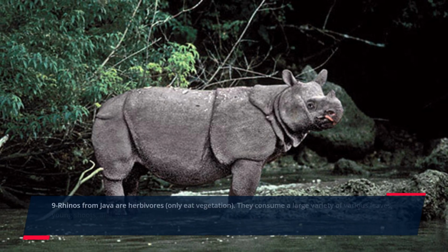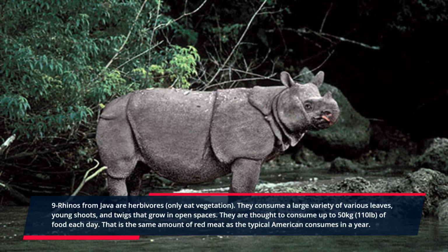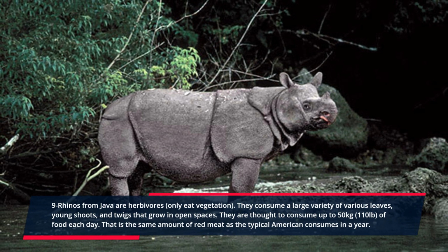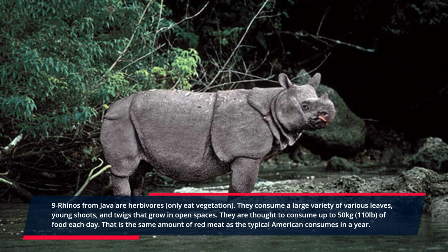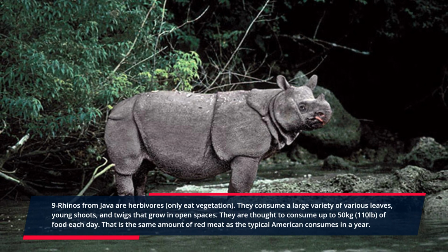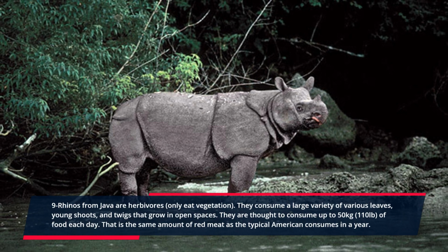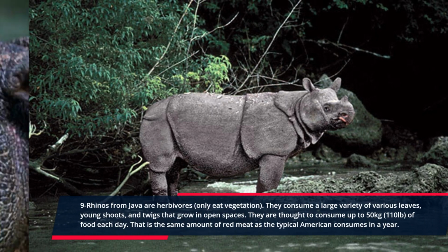9. Rhinos from Java are herbivores and only eat vegetation. They consume a large variety of leaves, young shoots, and twigs that grow in open spaces. They are thought to consume up to 50 kilograms, 110 pounds, of food each day. That is the same amount of red meat as the typical American consumes in a year.